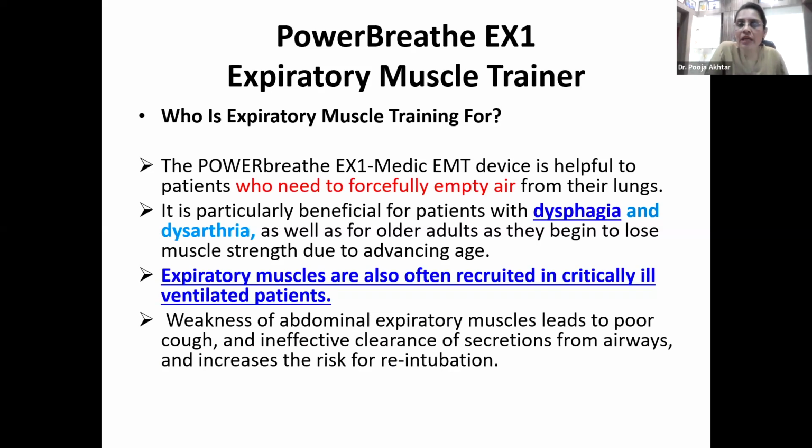So weakness of the abdominal expiratory muscles will lead to poor cough, ineffective clearance of secretions, and therefore increase the risk of re-intubation. So actually we are aiming at that. We are not just trying to increase the expiratory muscle strength. No, these are the advantages of training the expiratory muscles also.